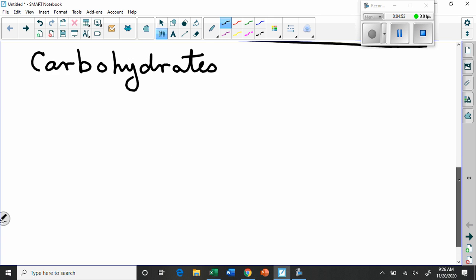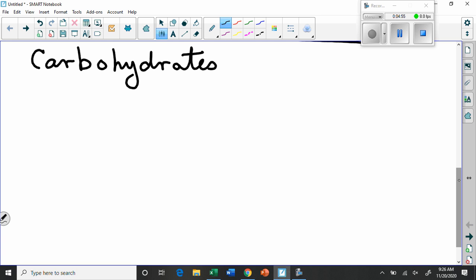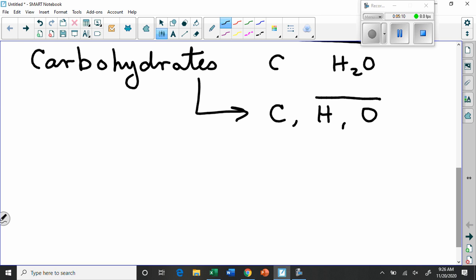Carbohydrates. You can tell from their name. Carbo stands for carbon, and to hydrate something means to water it, right? Hydrate is H2O, water. So when you look at this, carbohydrates are molecules that are made entirely of carbon, hydrogen, and oxygen atoms only. There are no other kinds of atoms in carbohydrates, but they're very complicated.